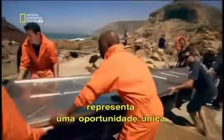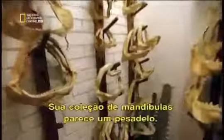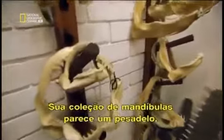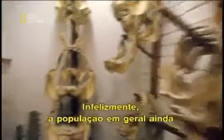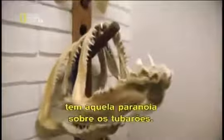Wow. That's some collection, isn't it? From South Africa, leading shark attack expert Jeremy Cliff. His jaw collection is the stuff of nightmares. Unfortunately, we've still got this paranoia that general public have with sharks. The old adage, the only good shark is a dead shark.